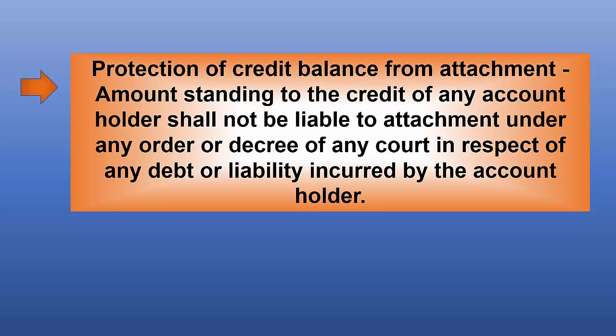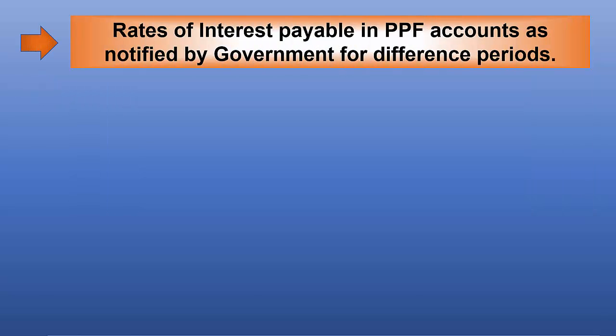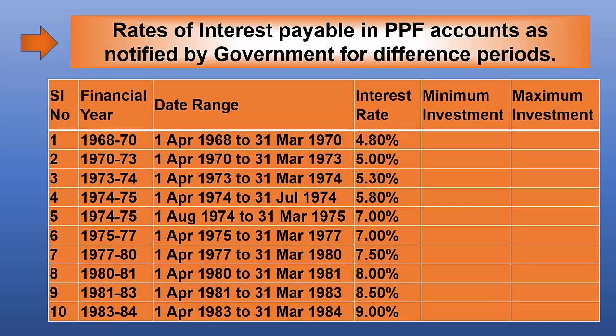Protection of credit balance from attachment. Amount standing to the credit of any account holder shall not be liable to attachment under any order or decree of any court in respect of any debt or liability incurred by the account holder. Rates of interest payable in PPF account as notified by government for different periods.